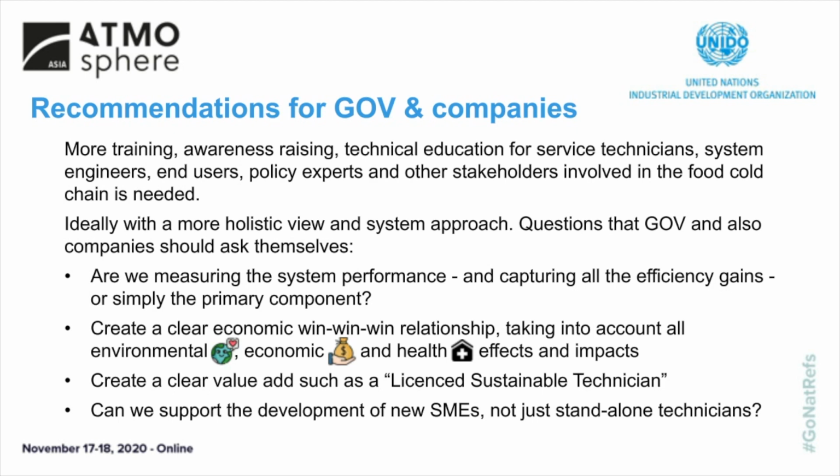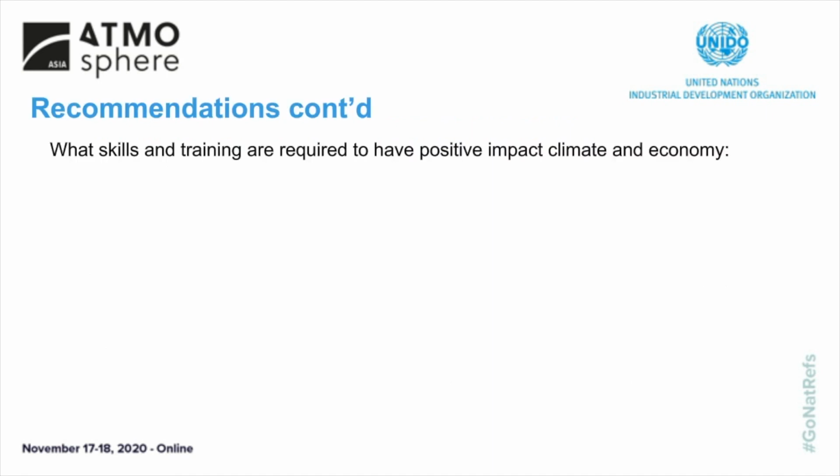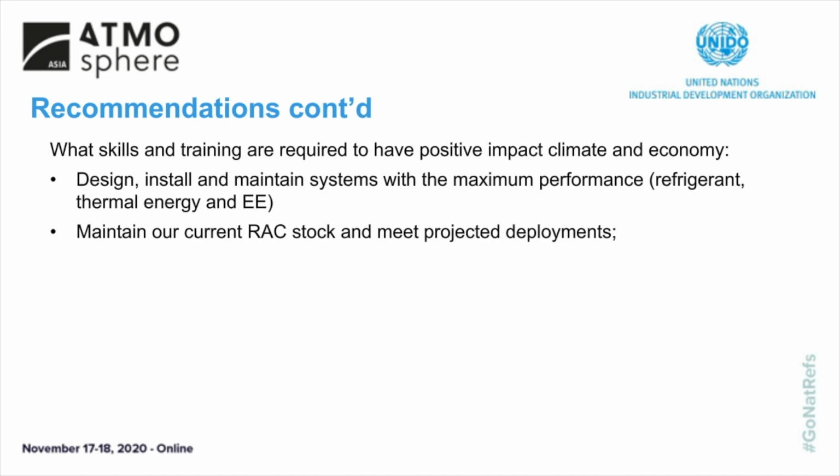Then, as a next step, what are the skills and training that are required besides, of course, the basic rules and the basic skills that every technician, every engineer has to have? I think we have to broaden the view and really look at designing and installing the system with maximum performance, taking into consideration refrigerant, thermodynamics, and energy efficiency. Then they have to maintain our current refrigeration and air conditioning stock and meet also the projected deployments.